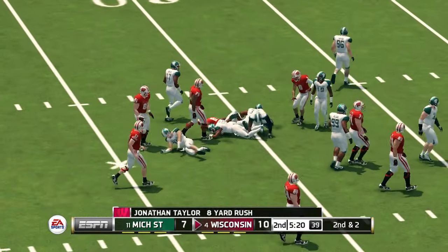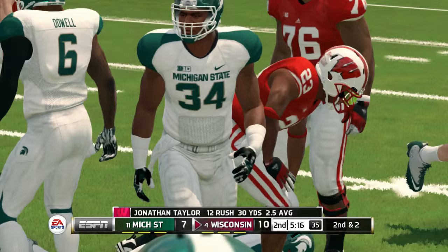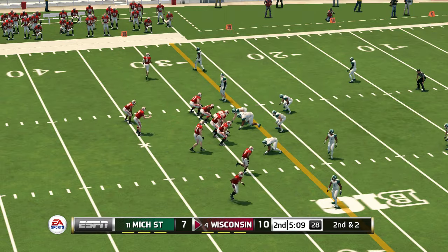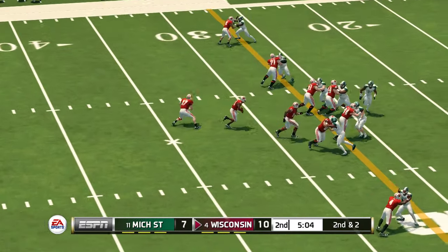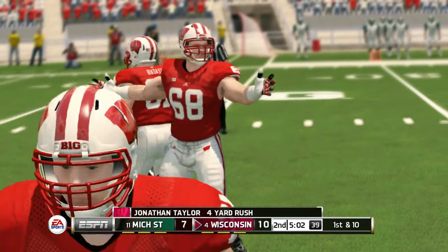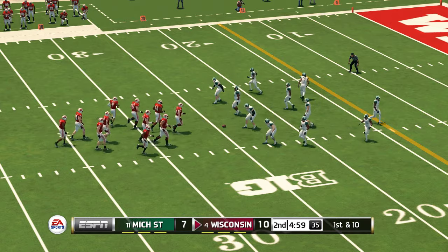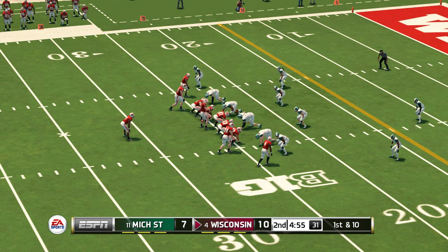Tackle made at about the 29-yard line. Run up the middle. That's going to be a first down. The back got about 5 yards on the play. I think that's the third time he's carried the ball on this drive. And I can imagine they'll keep giving it to this guy until the defense can figure out how to stop him.